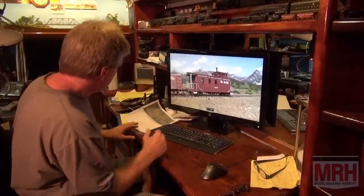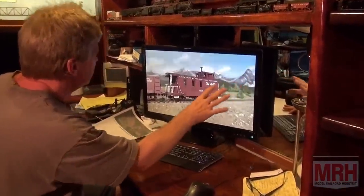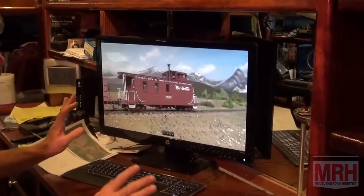Now that's not a bad run-by for a test, for a first time. But there's a lot of things wrong with it. The more I've watched it and studied this, I really don't like the way Mount Schneffels looks over here. It's just a little bit too pointy. Something about it just doesn't quite work for me.